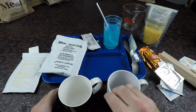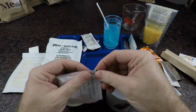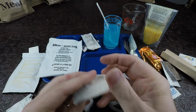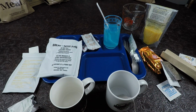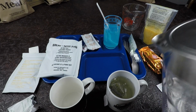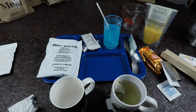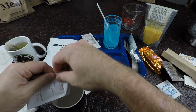Let's go ahead and fix peppermint tea. There we are. Woo! It's got some serious peppermint in it. Alright, we have water that's boiling. Look how green that tea is, man. You can see it on camera or not. Got a lot of stuff in this ration to fix. Man, oh man. Move on down through the line here. Instant coffee.